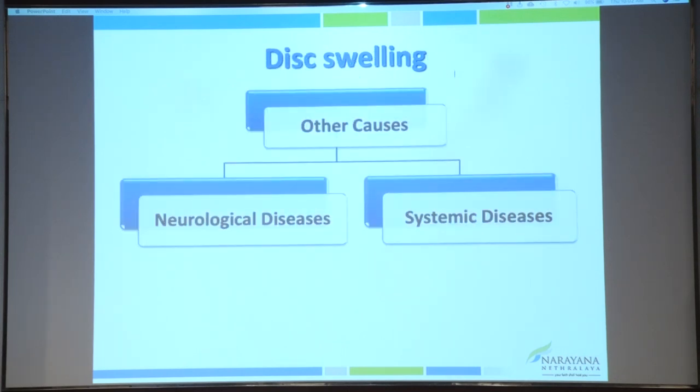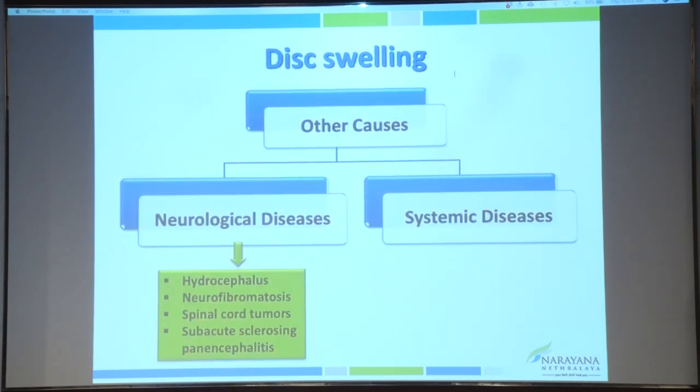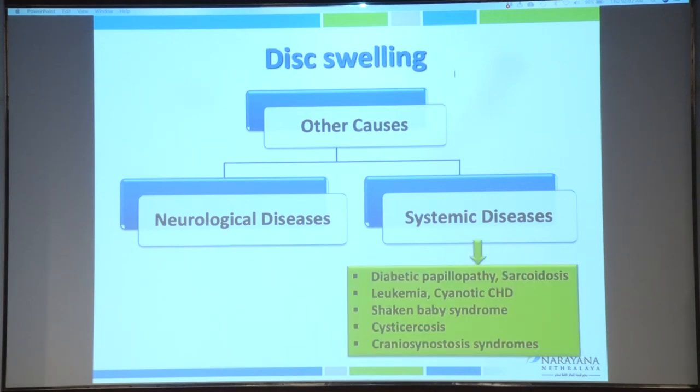And then coming to the other causes of disc edema, neurological, you could have hydrocephalus, neurofibromatosis, spinal cord tumors, or subacute sclerosing panencephalitis. In systemic, we are looking at any of these.